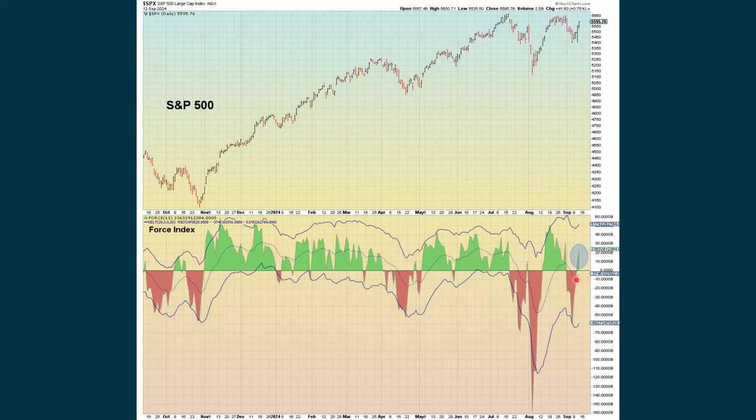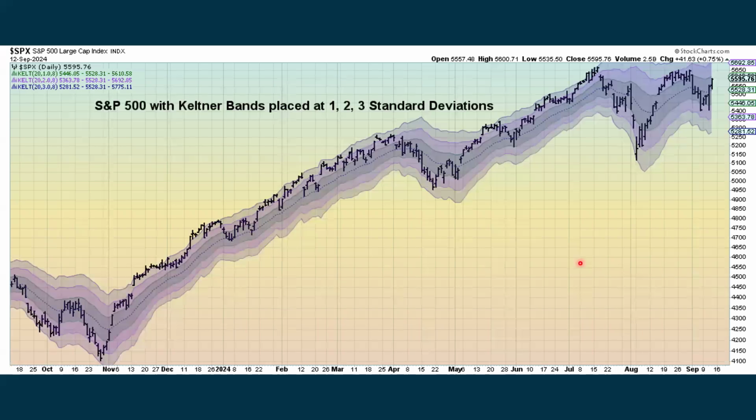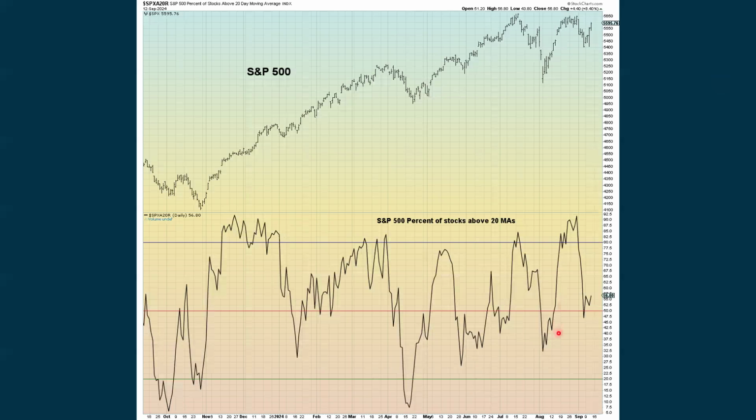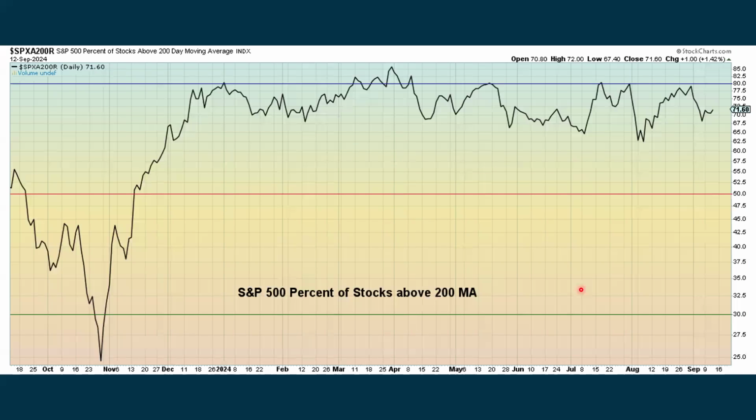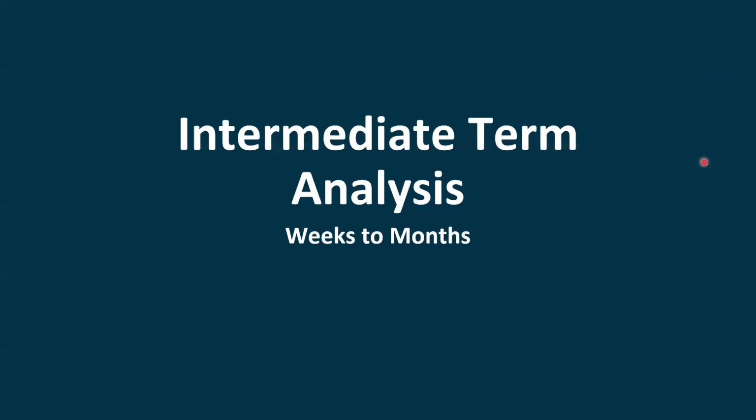The force index is back above zero and actually advancing here. So that's turning the short term back to positive as well. We crossed back above the midpoint yesterday, and we were able to stay above that. We're at the high end of the +1 standard deviation channel, so we're not extreme there. We're going back up with our 20-period moving average study of those stocks inside the S&P, going back up with the 50-period moving average study, the 100 and the 200.